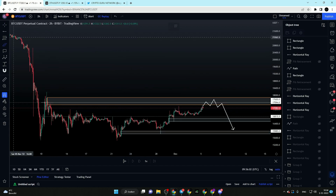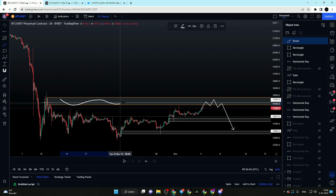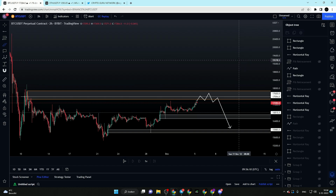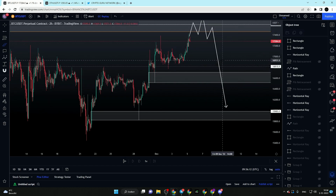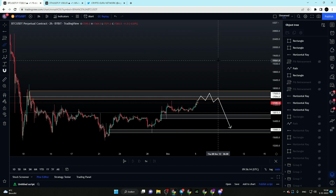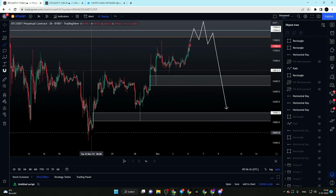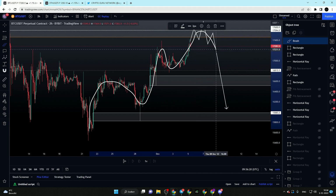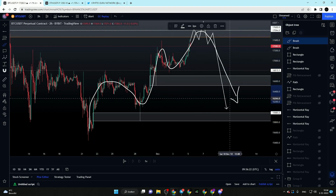And we have a massive resistance area over here for Bitcoin, in which I do expect a rejection to occur at this area of resistance, okay? So right now for the current week, I'm leaning a little bit more bearish. The top might already be in, but I do believe that we have some room to move a little bit higher before a potential rejection towards the downside, okay?